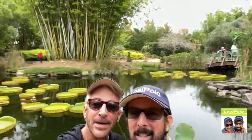Hey everybody, we're in the Asian section of the Jacksonville Zoo. It is just beautiful here. It's tranquil, the lily pads are gorgeous, the koi fish are just beautiful. You need to come out here. Look at how pretty it is. They have little Asian bridges, and the bamboo is gorgeous. And look at all the beautiful lily pads. And like I said, the koi fish are just gorgeous.